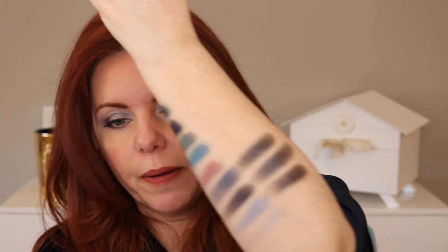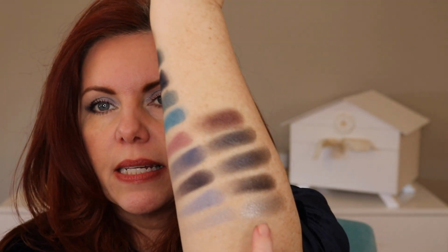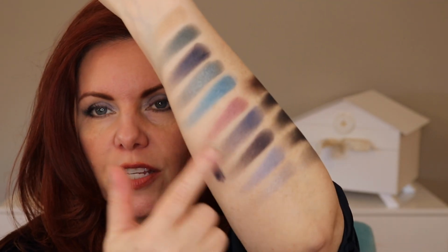Let's take the gray that's in here and match it up with the gray. The gray that's in Black Knight is beautiful. The one that's in Black Bow is beautiful as well. And let's take the purple shade. Okay, so this is Black Knight, and this is the new one.